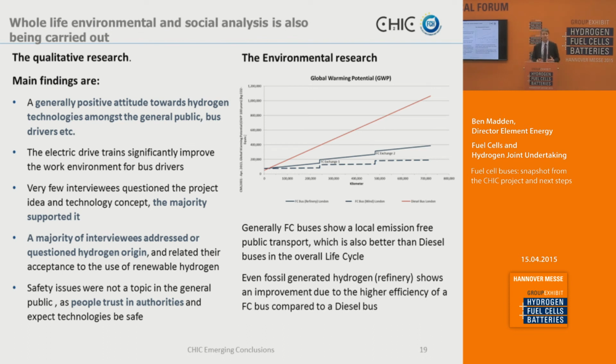We've also done a series of socioeconomic, techno-economic, and environmental studies, which I don't have time to go into today. Suffice to say that the surveys suggest that passengers and bus drivers are really happy with the technology when they realize they're driving a hydrogen bus at all. Perhaps the only issue for them has been around the greenness of the hydrogen.